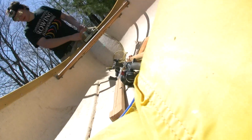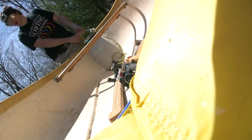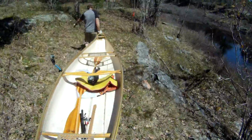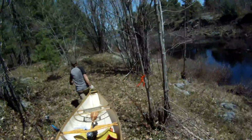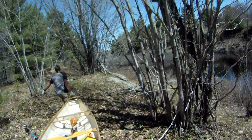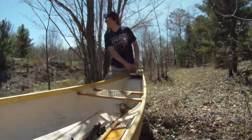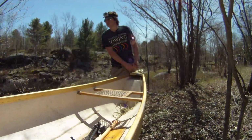It's pretty straightforward though. This is a fairly flat one, but we've just cut down some of this underbrush here. Luckily it's spring and there's not much in the way of underbrush, but I could see this being a very hard portage to do in the summer with all the plant growth. It's pretty straightforward, and you might be tempted to put in right after the rapids if you choose not to line up them like we did here. But don't be fooled, there's a log jam just to the north of us here.